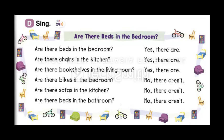Are there bikes in the bedroom? No, there aren't. Are there sofas in the kitchen? No, there aren't. Are there beds in the bathroom? No, there aren't. Are there beds in the bedroom? Yes, there are. Are there chairs in the kitchen? Yes, there are. Are there bookshelves in the living room?